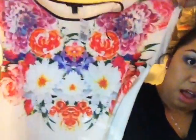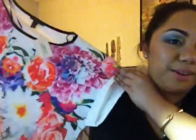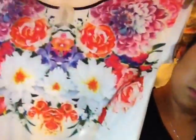But anyways, this is what I got. It's just a floral shirt for springtime. This is $13.80. I got large because, like I said, I am a busty woman. I have a big bust for an Asian. I was pretty excited to get this one because I don't have anything like this. I have dark colors, but now it's spring, and I'm going into prints and florals, a direction I haven't gone before. So I'm pretty excited to wear this to school one day.